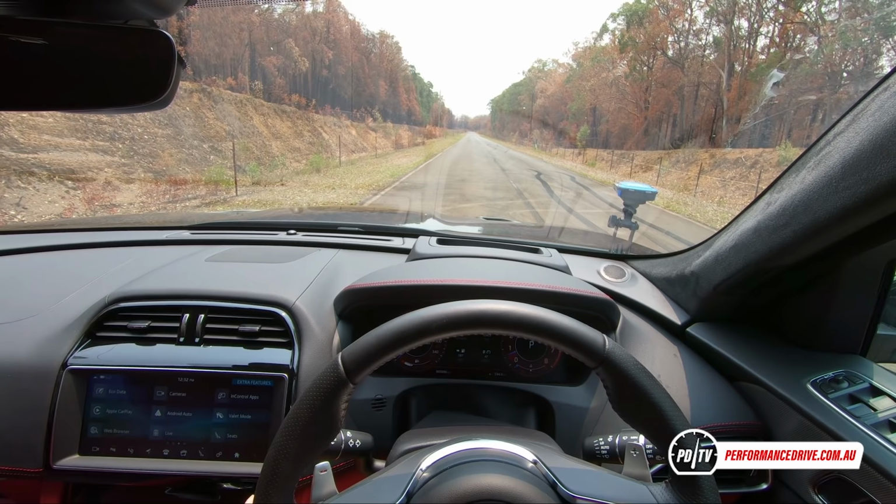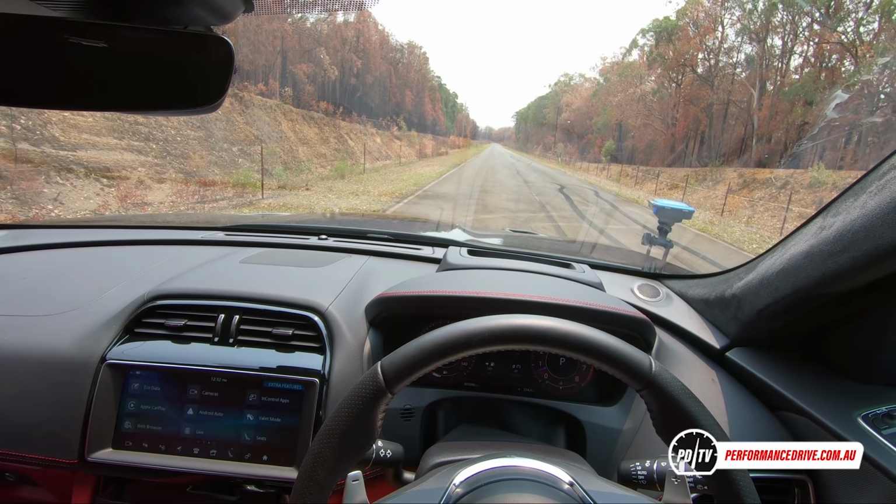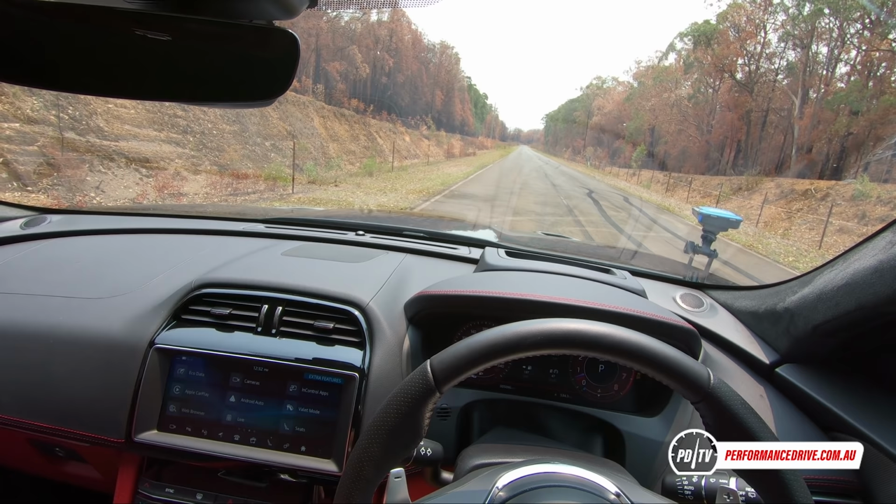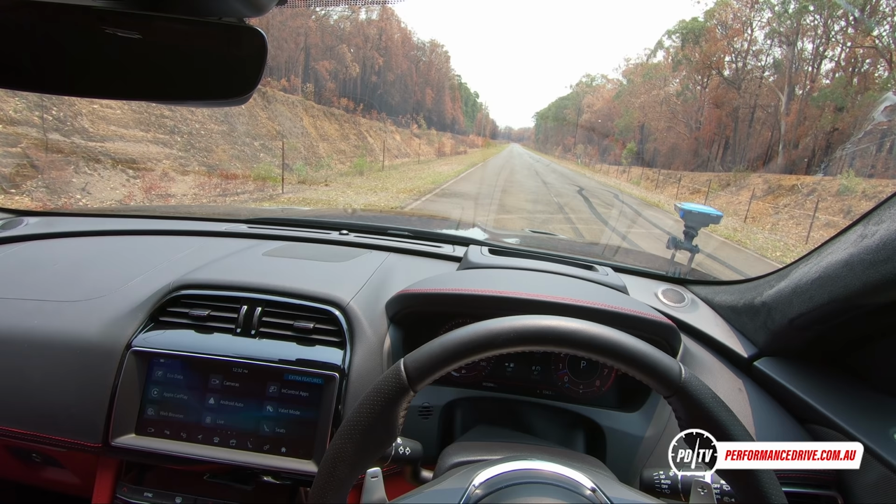But yeah. As usual, our performance times aren't about trying to find the absolute quickest time possible for any given car. It's more of just a guide and a real world time of what anybody can expect. So if you're buying this car, you can expect to get a similar time. The official claims that manufacturers have are often likely in very controlled conditions.